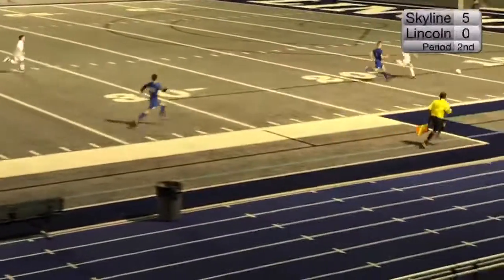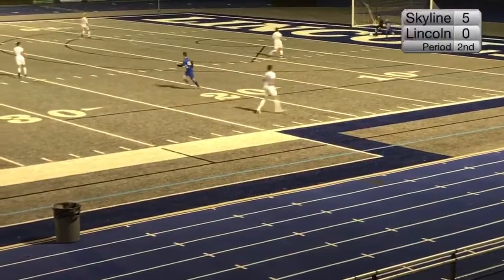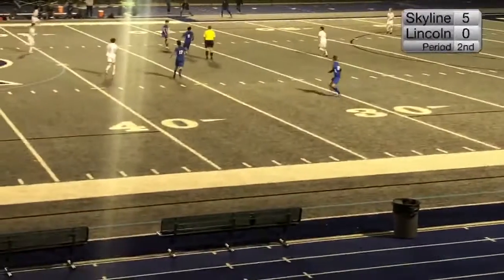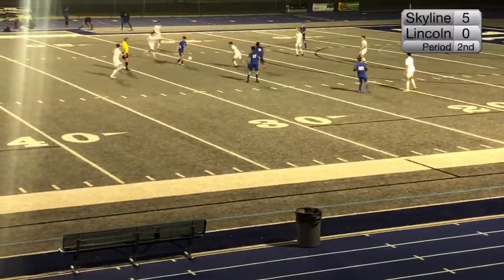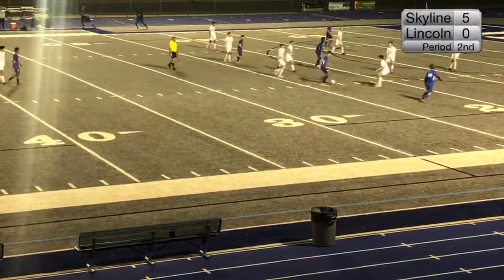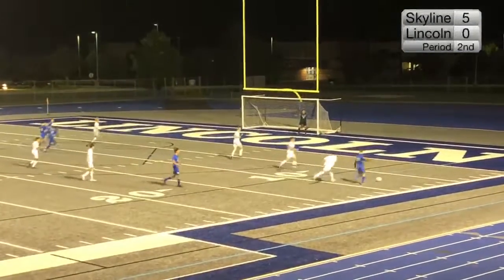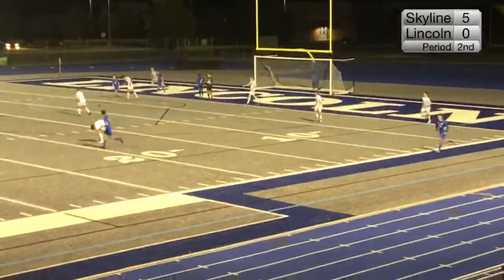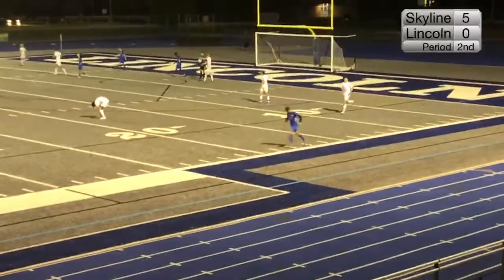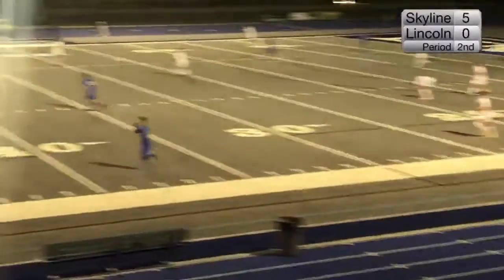I'm gonna see, this is to Recinto. Recinto away. And Lincoln looks dangerous again. Do they spill? They look for play. And look at this. And Haymart, this is Recinto. Nice save by Recinto. So I'm going to call that at 24 minutes the first shot by Lincoln.